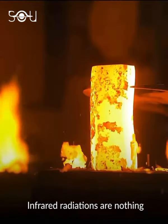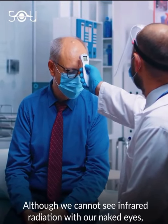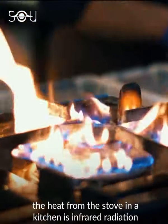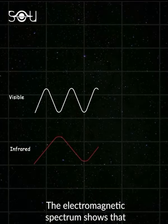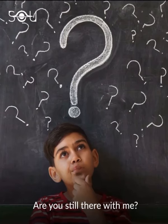Infrared radiations are nothing but an object's signature in the form of heat. Although we cannot see infrared radiation with our naked eyes, we can feel it. For instance, the heat from the stove in a kitchen is infrared radiation that we can feel with our skin. The electromagnetic spectrum shows that the infrared rays have a longer wavelength than the visible rays. Are you still there with me?